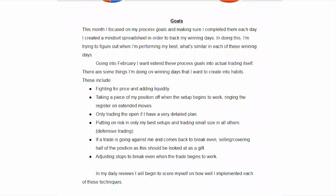If a trade is going against me and comes back to break even, selling or covering a piece of the position, and adjusting my stops to break even when a trade begins to work. And how I'm tracking this is I'm giving each of these items a score, 1 to 4. So 1 being that I didn't do it at all, and 4 being I did this for all of my trades.